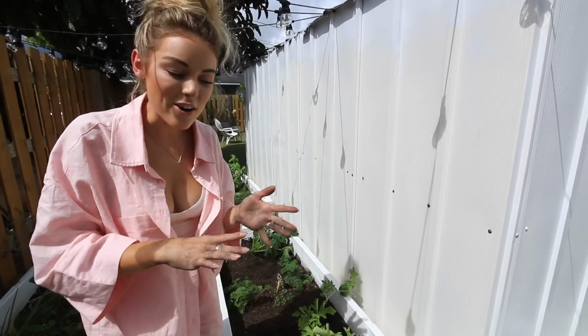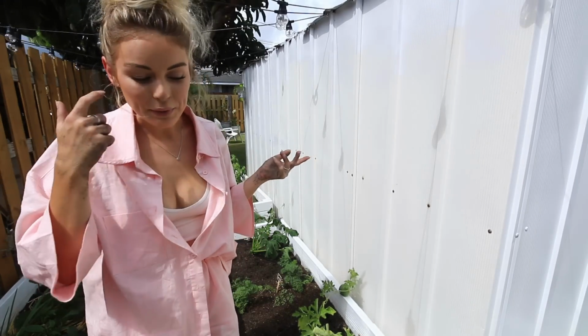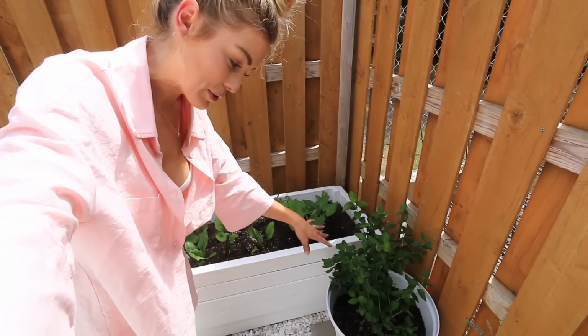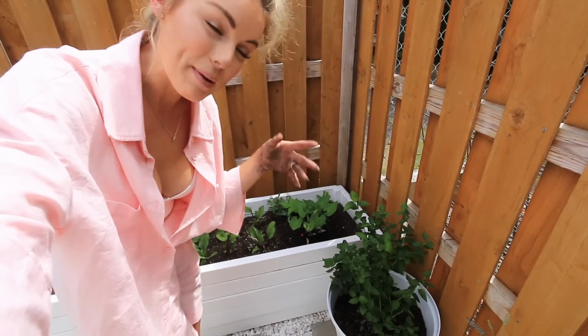Everything is pruned, harvested, and transplanted. So I'm gonna get everything watered, but it was a great morning in the garden. I learned a lot today. Oh, and I think I forgot to show you. I got blueberry bushes and I put it in a little pot so that way it doesn't get too big. But yeah, we might have blueberries soon.